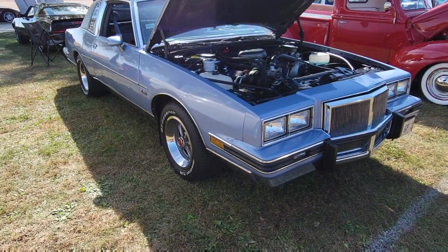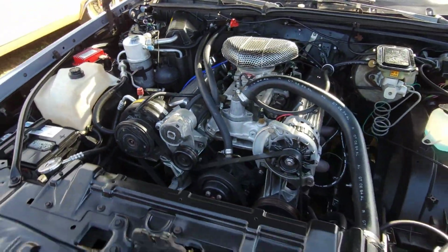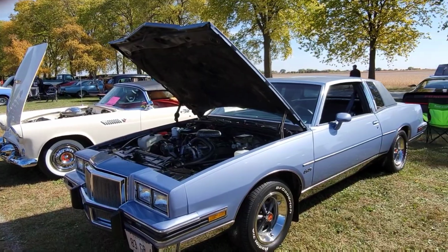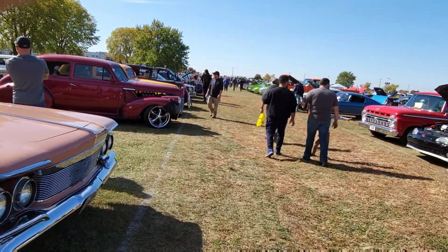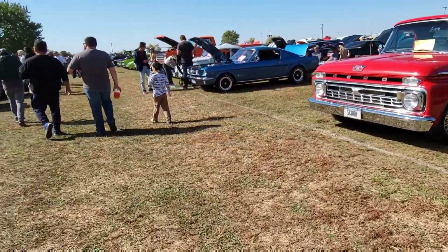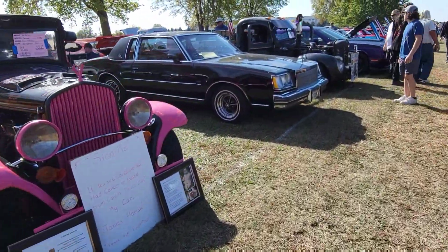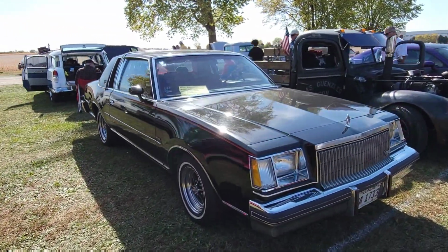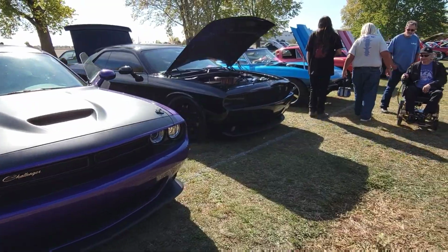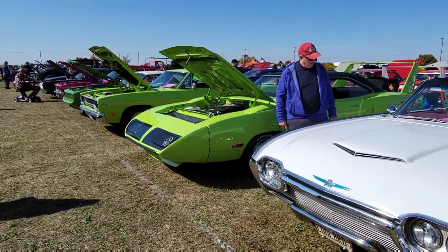We have a nice G-body right here, the Grand Prix. This is nice. I never had one of these. They're not as popular, but they still look nice. Some nice wheels, everything looks good. We got a Regal right here. That's nice. It's just not the right year. That's nice. Oh, these things are cool.